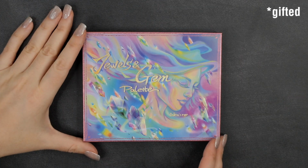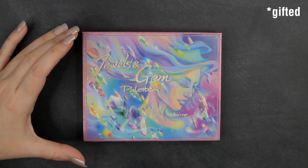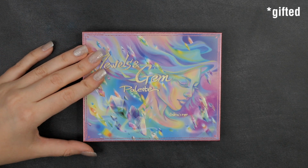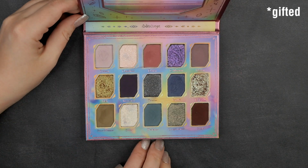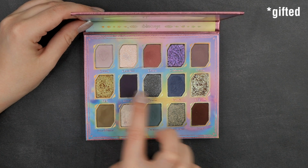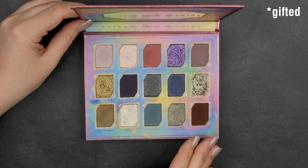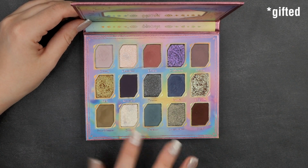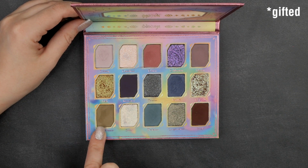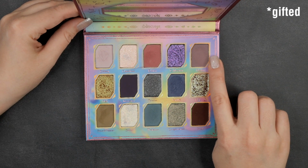In 2nd place is the Jewels and Gem palette from Odins Ey, and I did do a dedicated video on this one, and I just love this color story. It is such a unique and interesting color story with the different tones in here, especially this one, I mean, all of them really, all the mattes. I love the mattes in here. I love that there's 2 deepening up shades. I love that there's an olive tone here, but also a super taupey shade here.